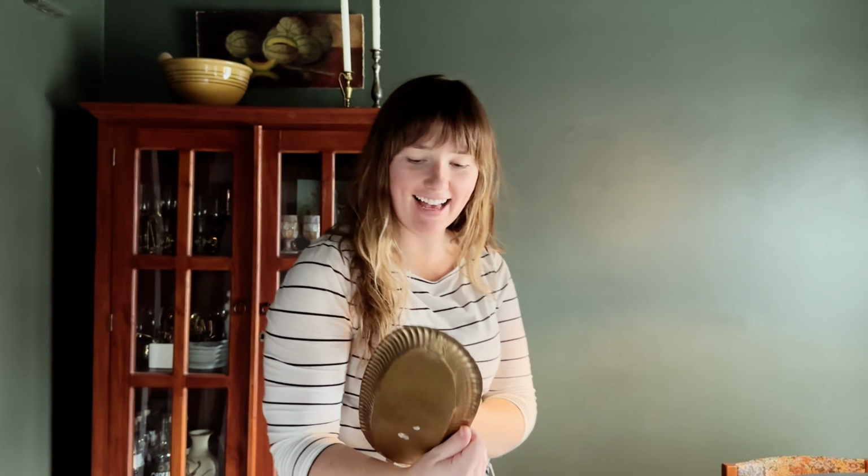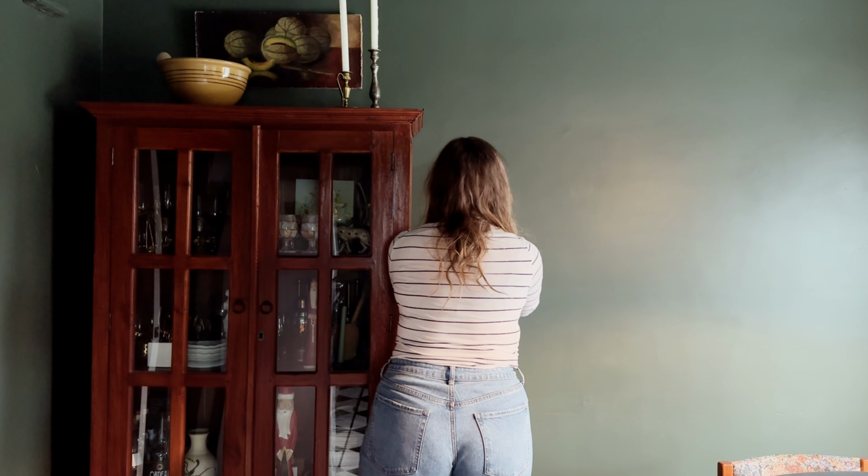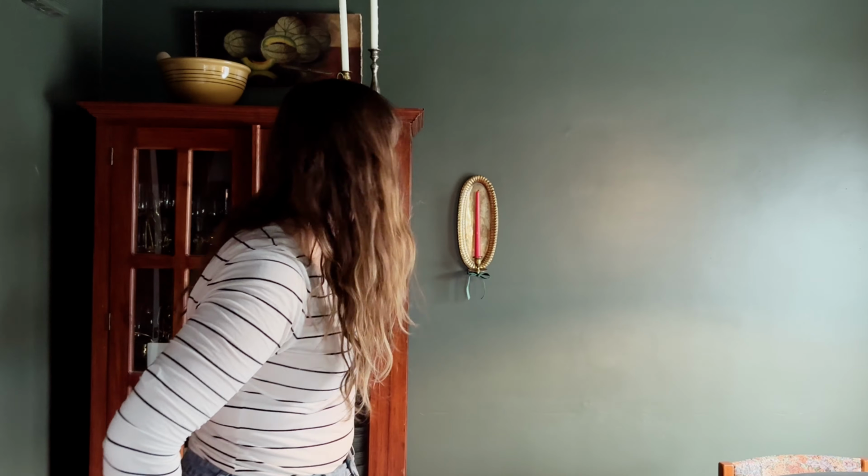I'm putting bows as many places as I possibly can. So I'll put this one right here, and then I will grab a candle. I have a cute red candlestick here to put into this candle sconce. And I just love the look of that. Love how it's coming together.